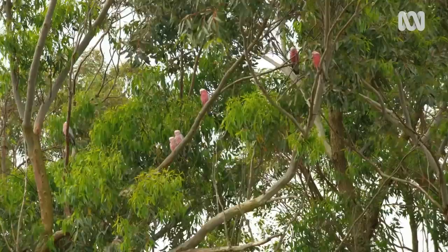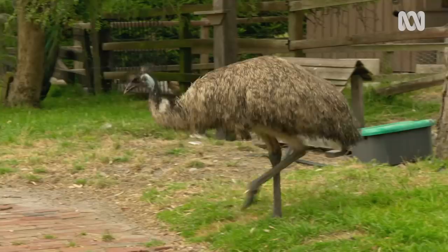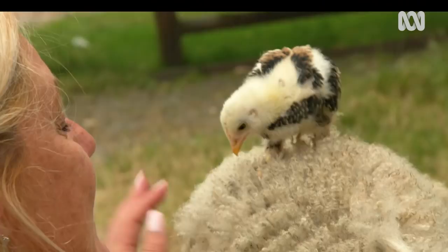Given the scale of these gardens, it is amazing that Annemaree and Nick are able to do almost all the day-to-day maintenance themselves. Although wildlife, like the albino kangaroos, are happy to help keep the grass down. As for Annemaree's other charges, well, their talents are more in the area of care, support and giving affection.